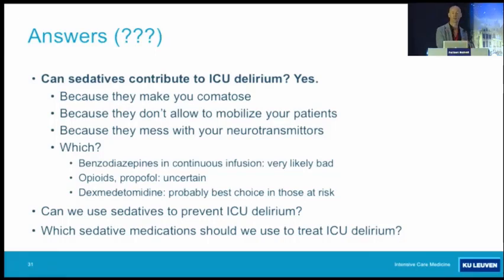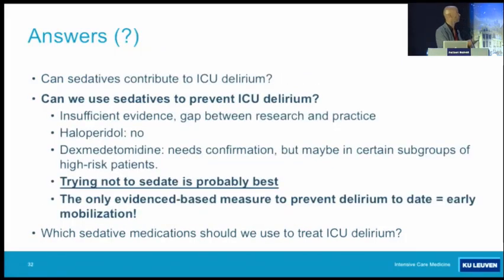Opioids and propofol, I didn't show the data for the sake of time, but the effect is uncertain. And dexmedetomidine might be the best choice in those at risk, if you can afford it, of course. Can we use sedatives to prevent delirium? Again, here I think I've shown the huge gap between research and practice. Haloperidol, the one study that has been done was negative. Dexmedetomidine needs confirmation in other patient groups, but there might be an effect in certain subgroups of patients. I still think that trying not to sedate is the best prevention of ICU delirium, and that's what we really should do, and that is a lot cheaper than giving dexmedetomidine. And the only evidence-based measure to prevent delirium is to get them out of their bed and mobilize them.